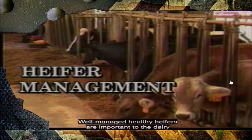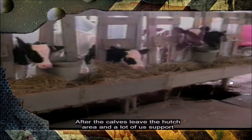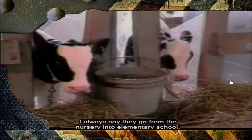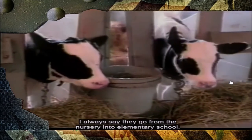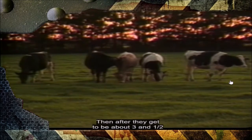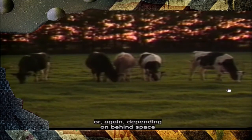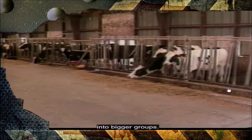Well-managed, healthy heifers are important to the dairy business. After the calves leave the hutch area, and a lot of us put them in a group situation, I always say they go from the nursery into elementary school. We try and keep them in smaller groups so they adjust and acclimate to one another, usually in groups of 5 or 6. Then after they get to be about 3.5 months, again, depending upon space and availability of other space, we move them up into bigger groups.